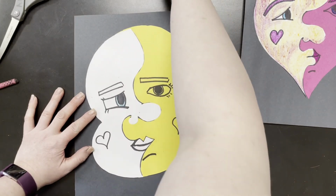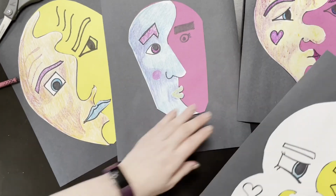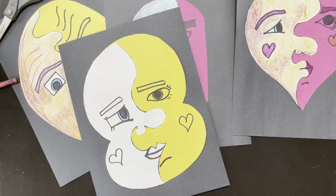Here I've decided to color in my project. Here are a few examples of the possibilities that you can use for your Picasso faces.